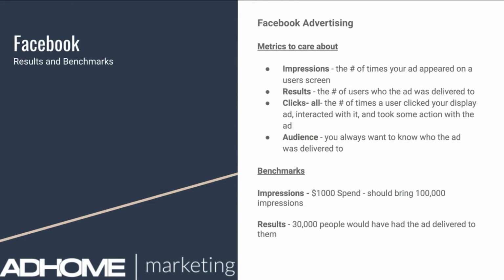Metrics to care about are a little bit different than display. An impression is how many times your ad appeared. Results are how many people it appeared to. So your ad could appear 3 times to one person. So it's interesting to see the difference in the correlation between impressions and results. Clicks are the number of times people clicked your ad and interacted with it in some way. And depending on what your goal of that ad is, you set that parameter when you're building that ad.